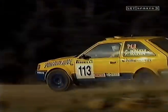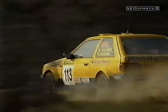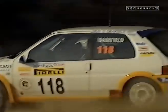This is Phil Walker with the Mazdas. Had a few problems recently with this car, breaking drive shafts. The old Mazda 323. Phil Walker coming down from Scotland. Nice to see him out. The Carlisle City Challenge, also a round of the Peugeot Super 106 Cup.